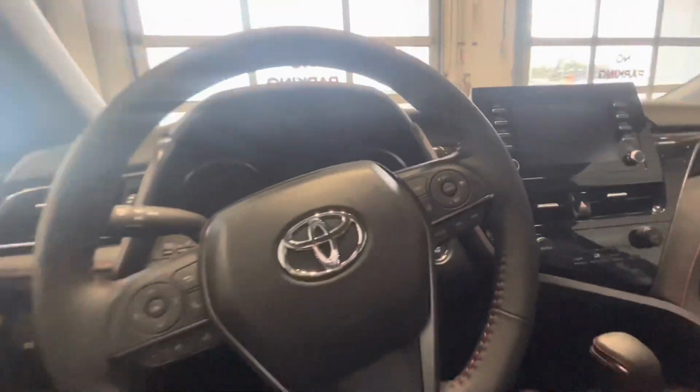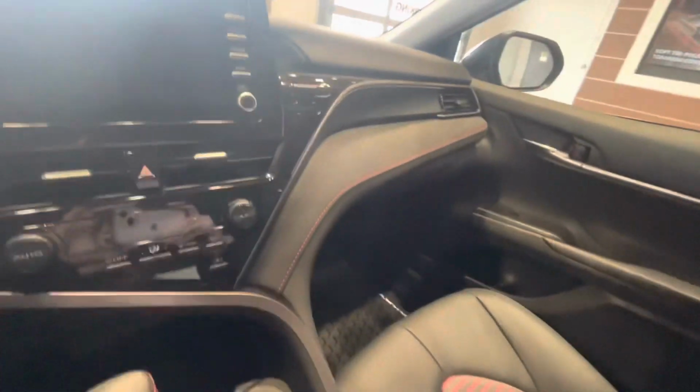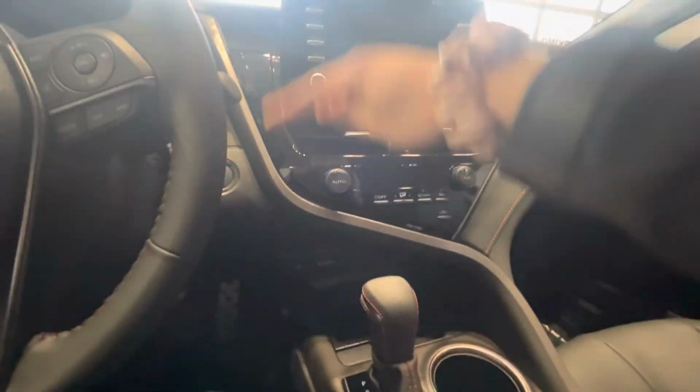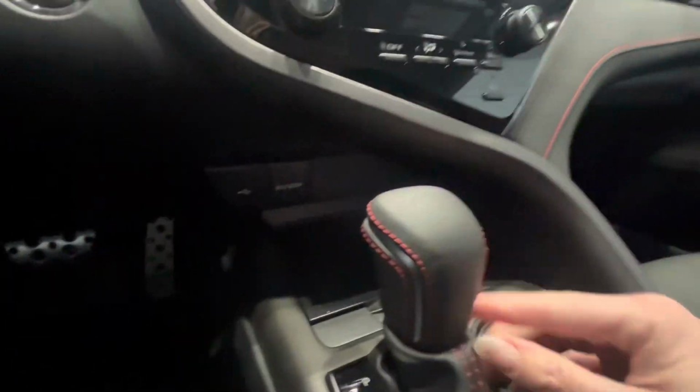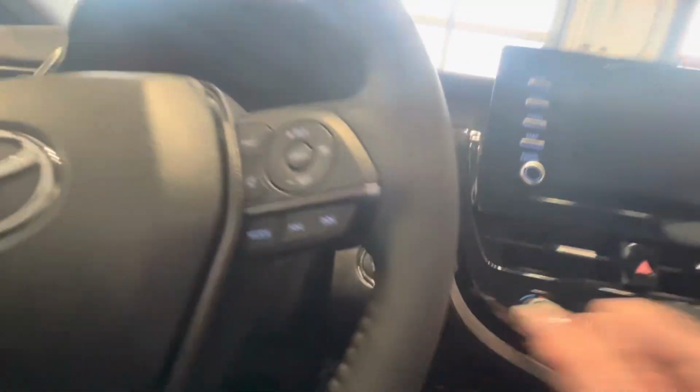All right, having a seat inside. What a beautiful interior. I love the layout of the dash here too, again with the red stitching. And I love this sort of S shape here. Not to mention you've got the TRD shift knob, the red stitching. Again, matches everywhere. Looks very sharp. So, I'm gonna put my foot on the brake. Push button start to turn on. Oh, you hear that?